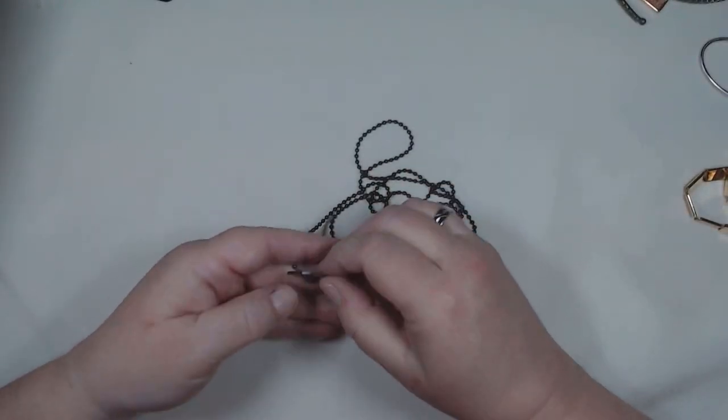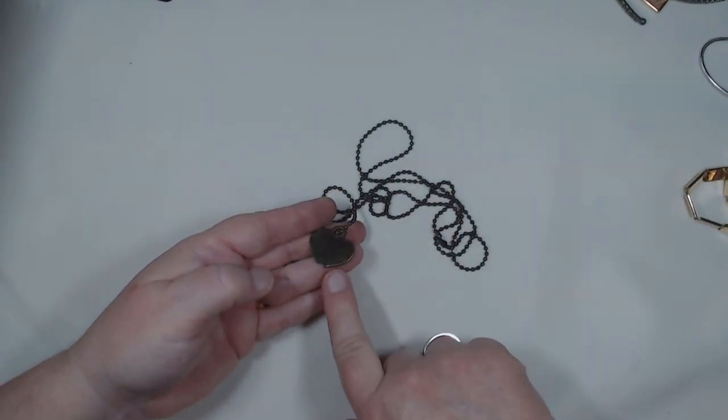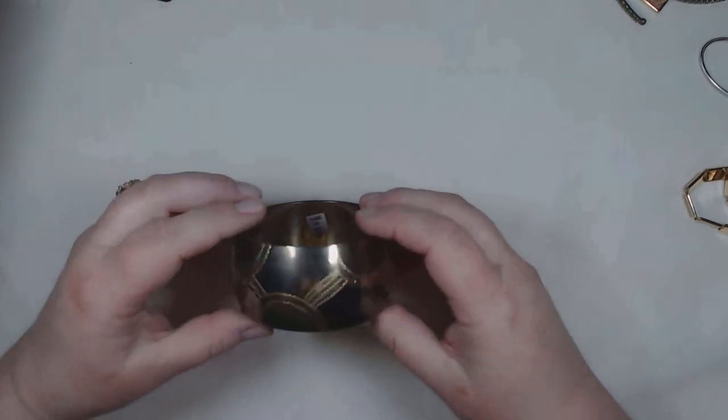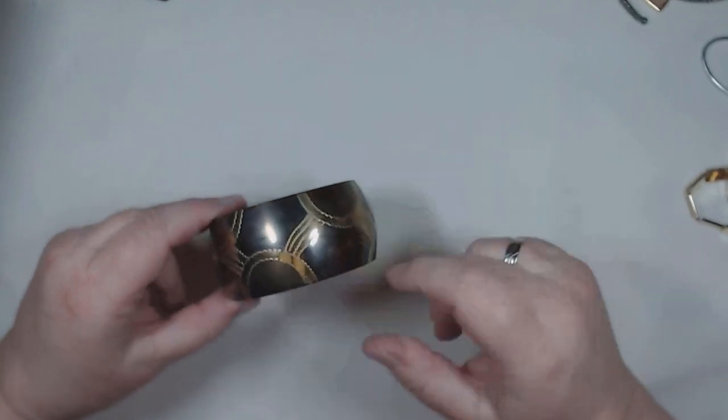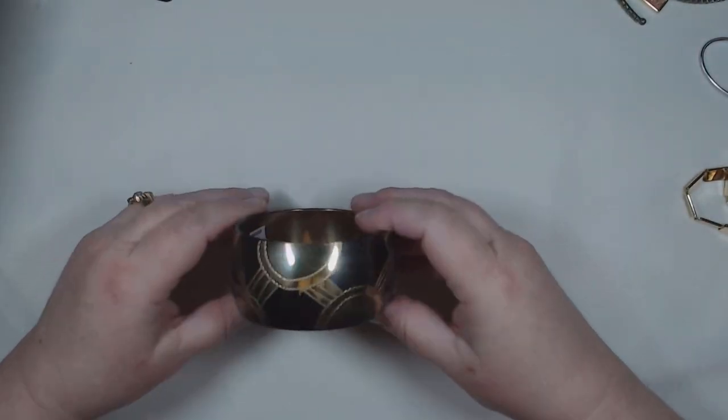Okay, this, all right. Well, this would have been cute. It says hope, but the whole tip is broken off. So more craft. All right, let us see. Made in India right here.